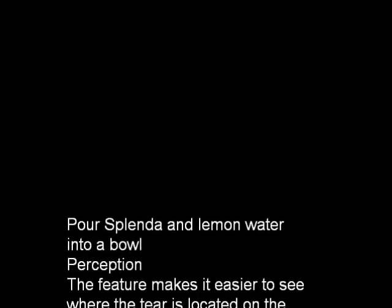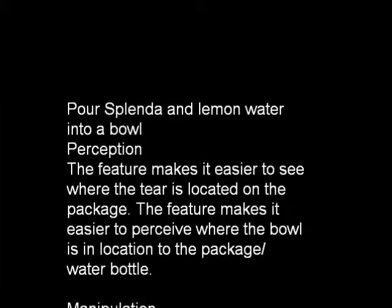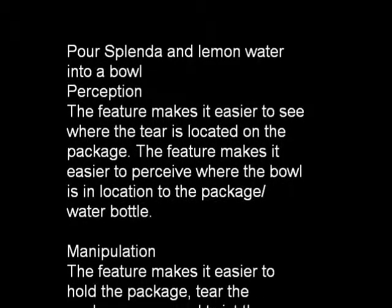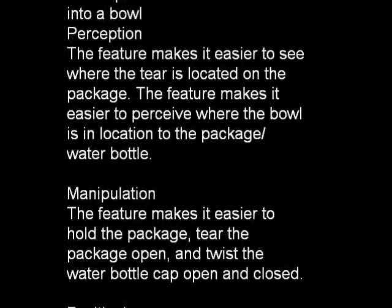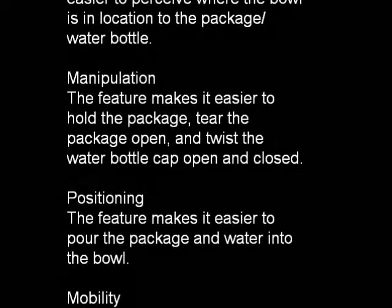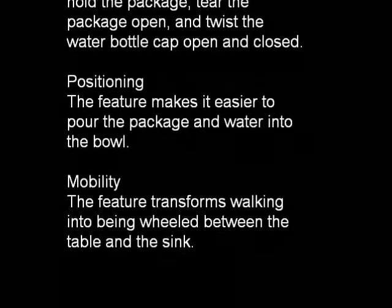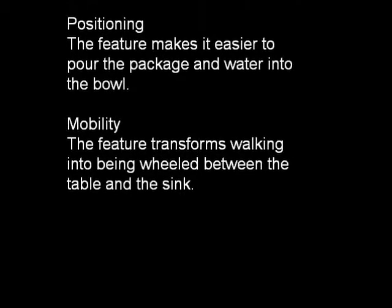Pour Splenda and lemon water into a bowl. The feature makes it easier to see where the tear is located on the package. The feature makes it easier to perceive where the bowl is in location to the package and water bottle. The feature makes it easier to hold the package, tear the package open, and twist the water bottle cap open and close. The feature makes it easier to pour the package and water into the bowl. The feature transforms walking into being wheeled between the table and the sink.